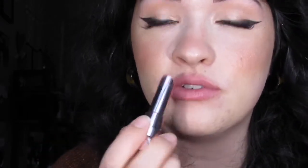Normally what I'll do is use this as a topper, like put it in the center of my lips over a deeper nude, but let me show it to you on its own first, and then I'll show you how I usually use it.